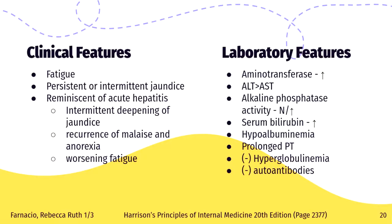So, as said a while ago, hepatitis B is the result of the interaction between the virus and the host immune response. When this happens, there will be an abrupt rise in ALT levels, up to 5 times the normal limit, and then the aminotransferase levels will have a modest elevation. ALT tends to be more elevated than AST. Alkaline phosphatase can be normal or increased. There is hyperbilirubinemia, which is also a parameter of cholestasis.